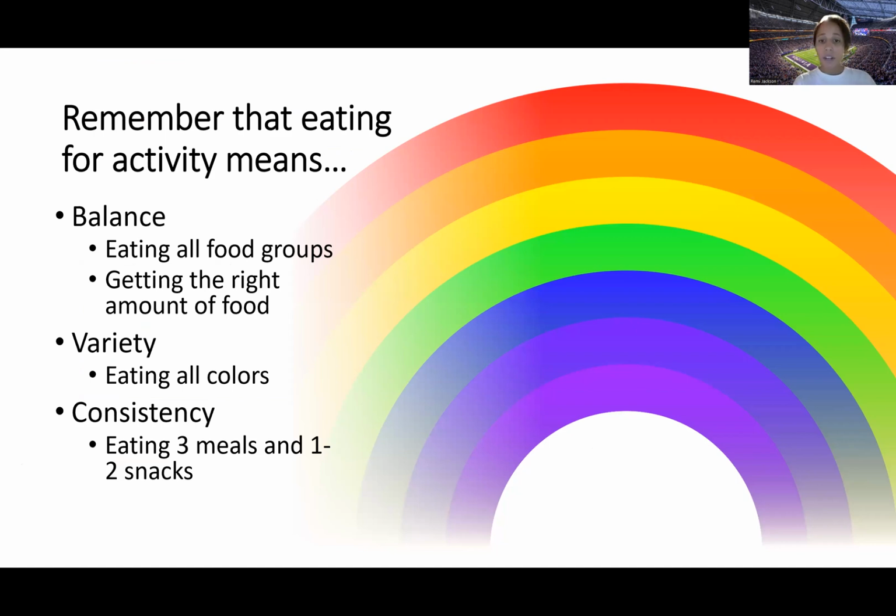Remember that plate. Remember that there's balance on that plate, meaning you're going to eat all 5 of those food groups. But not only that, you're going to look at those food groups on the plate and make sure you're getting the vegetables in the right amount, the protein in the right amount, the grains in the right amount, the fruit in the right amount, and you're saving room for that dairy.